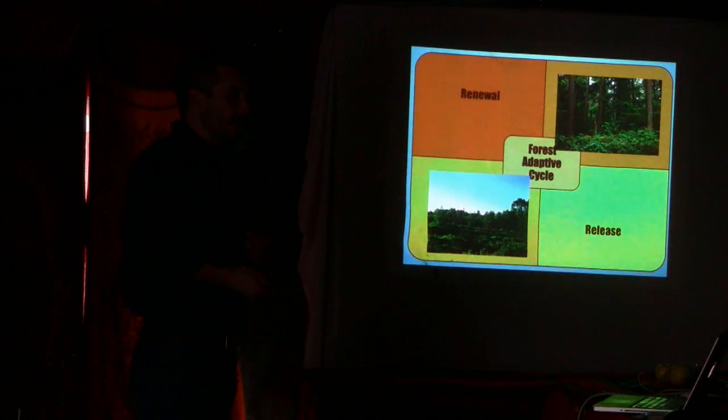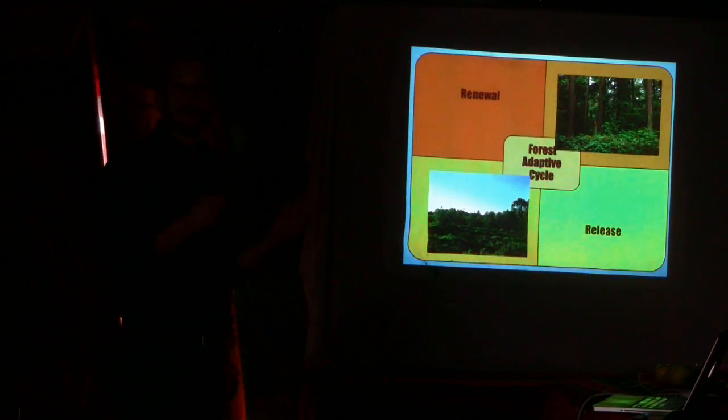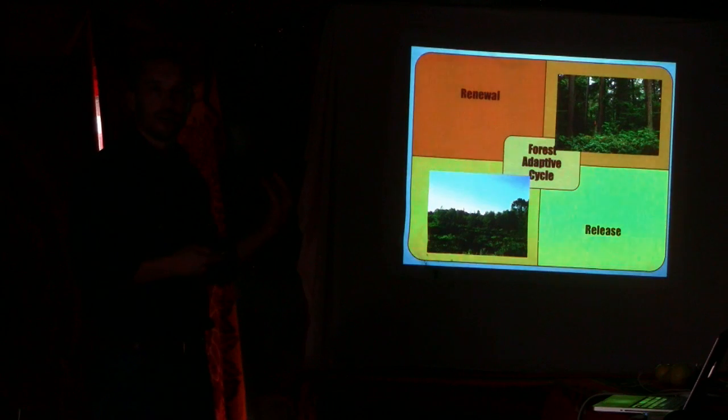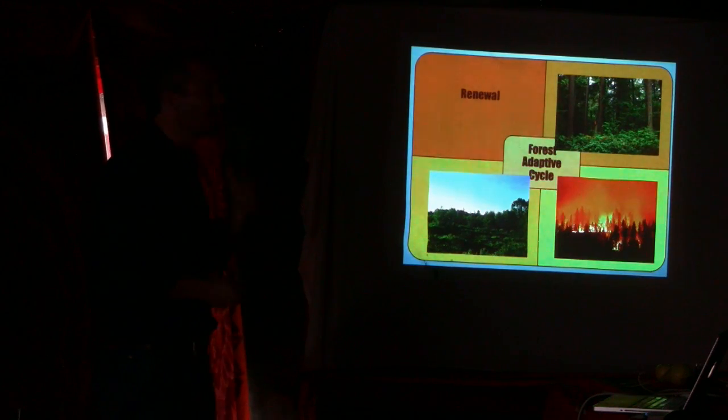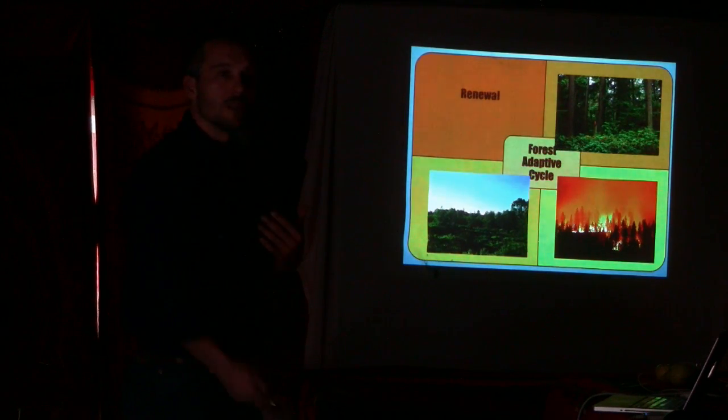Then what happens is, as a result of that, usually, say the trees get close enough together that something like a small forest fire can turn big into this abrupt, discontinuous, regime shifting type of event in a release phase.